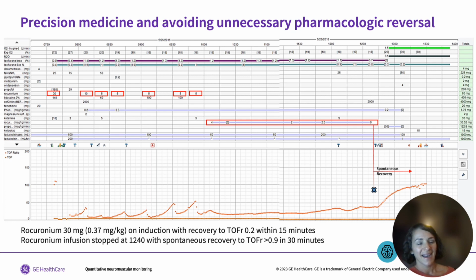I think another thing that this monitor really allows you to do is to be precise with what you're doing. We talk about precision medicine all the time. How about avoiding unnecessary drugs, not giving things when we don't need to give them, or giving the right doses? This is a case where we were able to give rocuronium. The patient had a very fast recovery response curve. You can see it's very quick to recover. And then we finally decided, let's just start a drip.